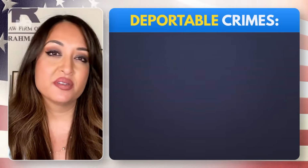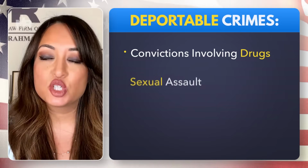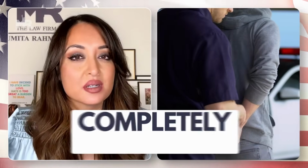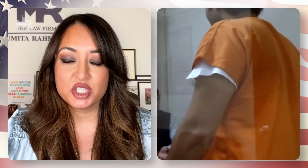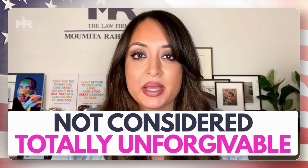Some of the most serious types of crimes that can make you deportable include offenses and convictions involving drugs, sexual assault, child abuse, and serious felonies that involve violence. Also, within these types of criminal offenses, some are going to be considered completely unforgivable within immigration law and are considered aggravated felonies. And in almost 100% of these sorts of convictions, there is really no defense available in immigration court. That is why the best advice I have for you is, first of all, never commit a crime. But if you happen to find yourself in that situation, hire a good criminal defense attorney that has knowledge of immigration consequences.